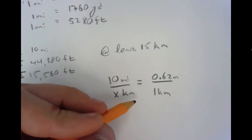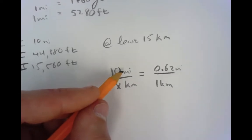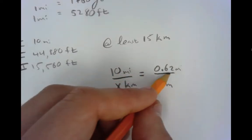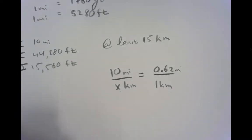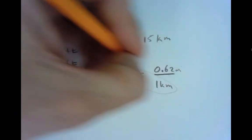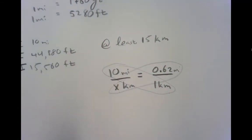It doesn't matter which conversion you use as long as you're setting it up this way. If I started with miles on top, miles got to stay on top with its friend, and km on the bottom needs to stay there too. So next, I'll do my cross multiplication. You're allowed to do this. Again, I have to say it every time.